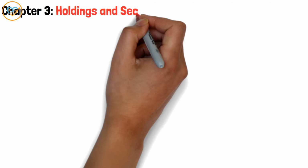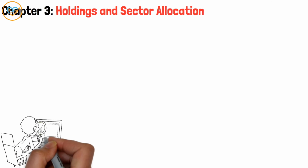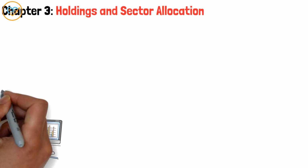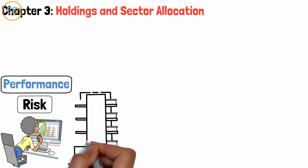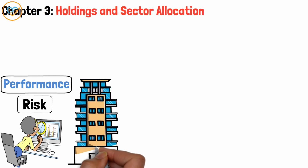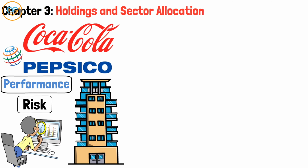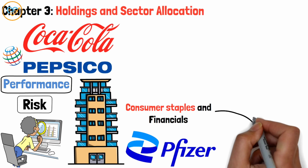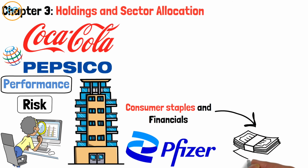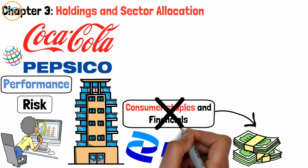Chapter 3: Holdings and Sector Allocation. Now, let's explore what these ETFs actually invest in and how that impacts their performance and risk. SCHD is built around high-dividend companies across various sectors. Its top holdings often include well-known companies like PepsiCo, Coca-Cola, and Pfizer. With a strong focus on consumer staples and financials, SCHD is designed to deliver steady income and stability. This sector mix helps protect it from market swings because it's not overly dependent on any single industry.